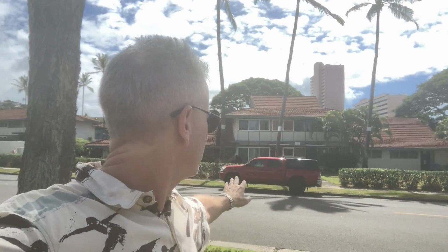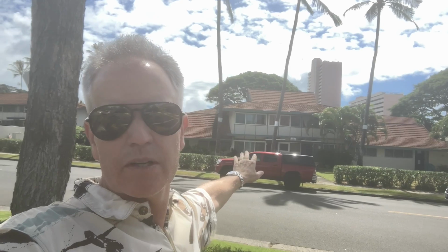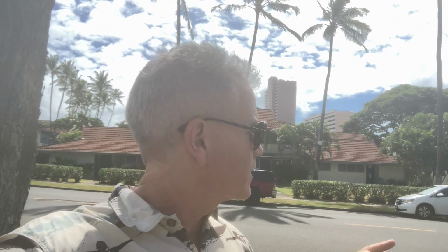Similar architecture style. Once again, you've got the 2-story units in the middle with the 3 bedrooms on either end, both all around about 1,000 square feet. Typically 1 uncovered parking stall.